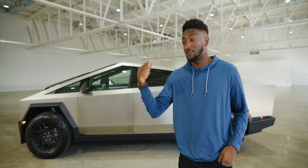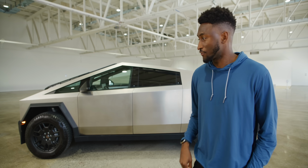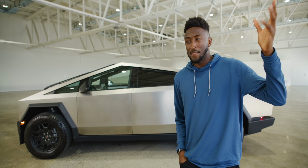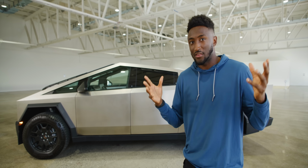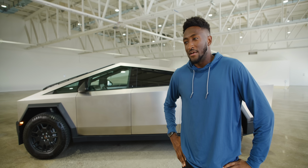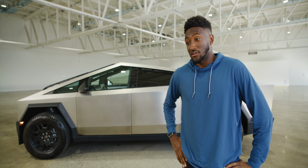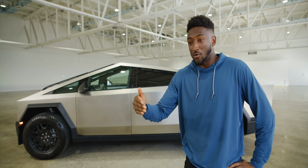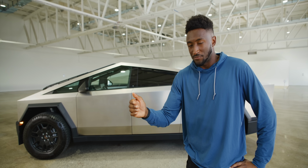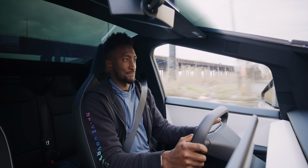People were guessing 250, 300K, 180K, 150K. They're all way over. But how could they know? They don't know what the rest of the truck is. They've just seen this thing they've never seen for the first time. And so I guess the conclusion is the looks are really distracting people from the rest of what makes the Cybertruck the Cybertruck.